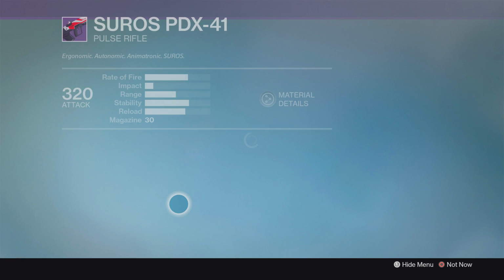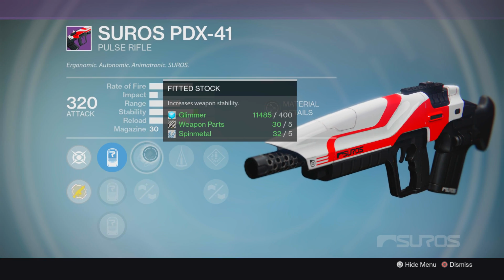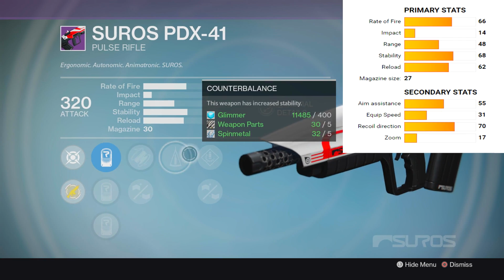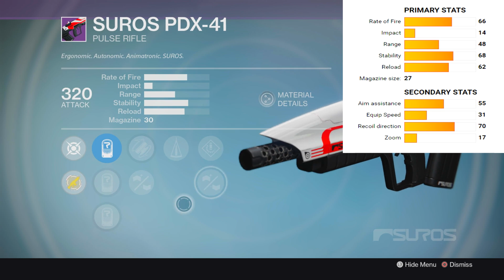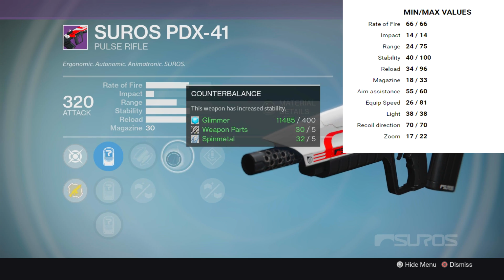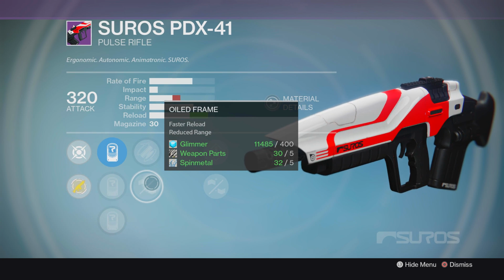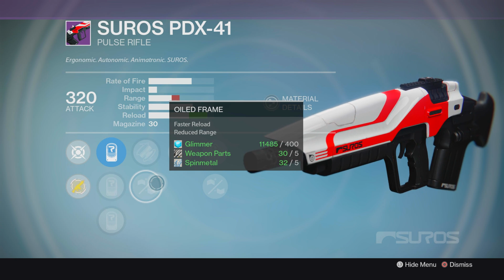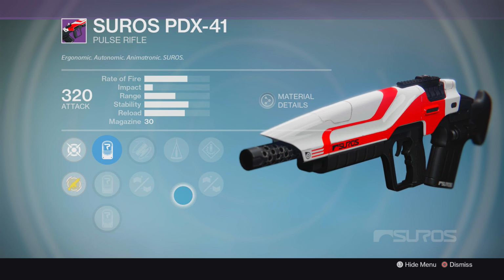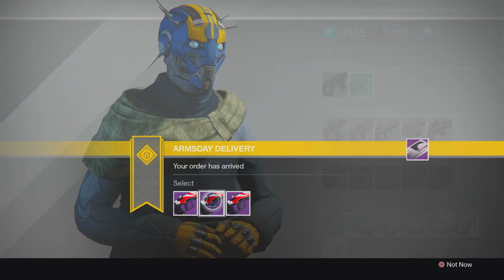Alright, now we've got the Suros PDX-41, and roll number 1 is actually pretty darn good this week. It comes with fitted stock, oiled frame, counterbalance, speed reload, and small bore, meaning you get about as much stability as you can have. The mixture of fitted stock and counterbalance is going to make this gun laser-like, and if you want, you can run small bore for even more range and stability at the cost of your magazine size. It's also got the aim assist boosting sight on it. This is definitely a pretty good roll of the PDX-41.